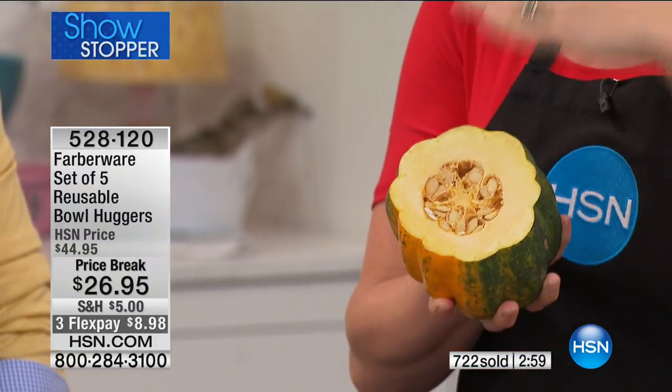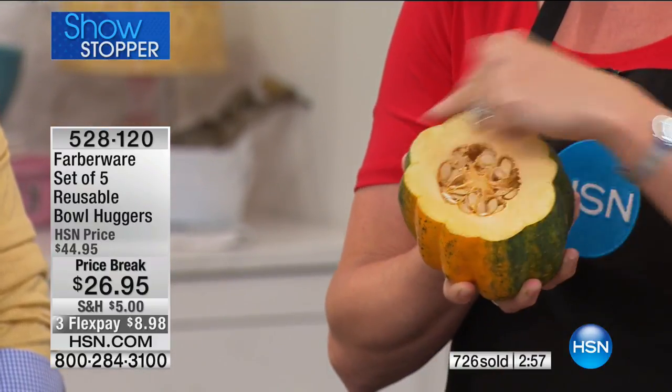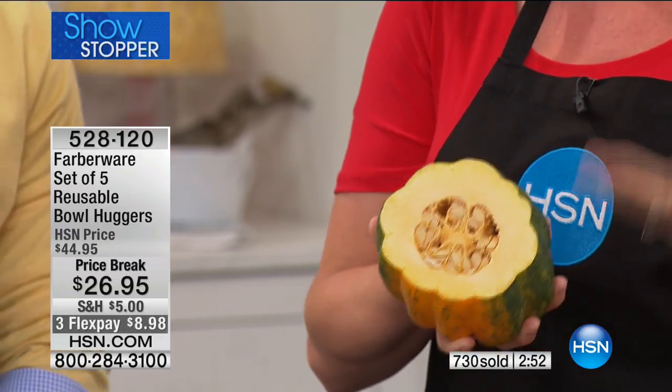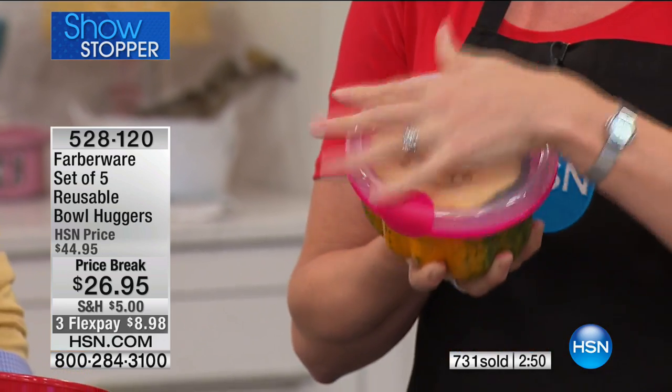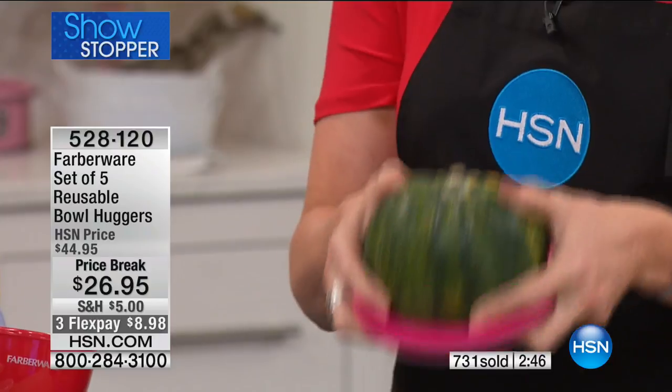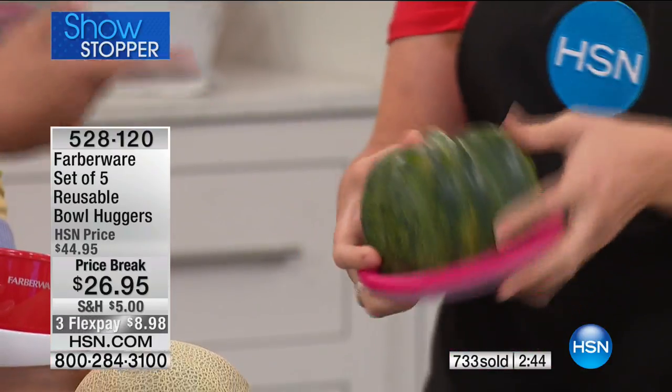So think of it like this. The moment you slice into that acorn squash, the clock starts ticking. The food starts to degrade based on air, based on moisture, based on particles which get into our food. When you create that second skin that Mother Nature intended to protect it, now you can pop that back in your refrigerator or keep it wherever you keep it in your food drawer.